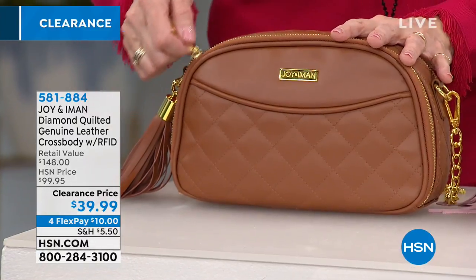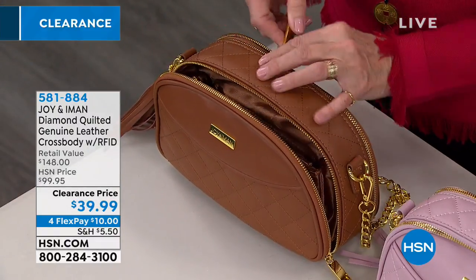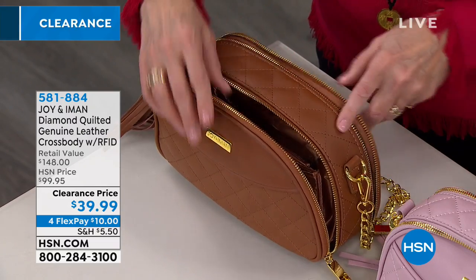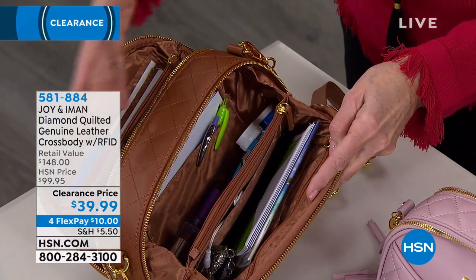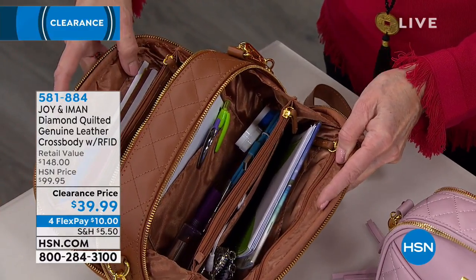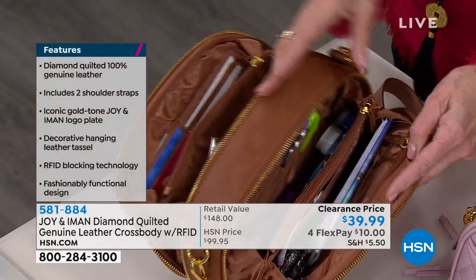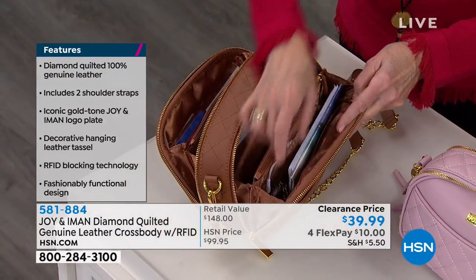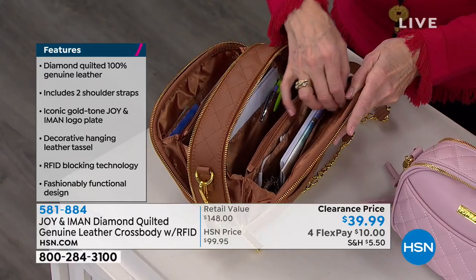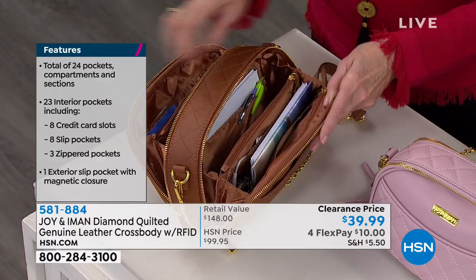But you are getting inside this bag 23 interior pockets, and you are getting all RFID protection. And you know that that is so important to protect all of your identification. Hello. We have 23 gorgeous spots. We've got places for your credit cards. We've got places for your cell phone. We've got our readers in here. We've got our door pass. We've got our makeup tissues. We've got pens. We've got all our car keys, notes, little places. We've got a zipper compartment for all our change.